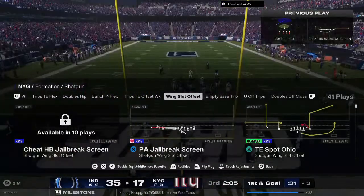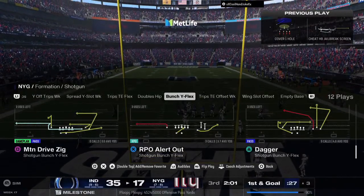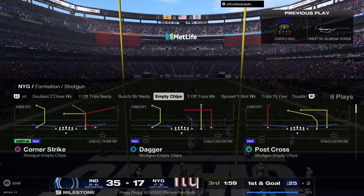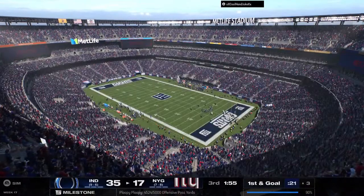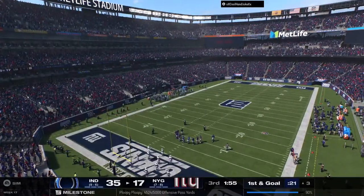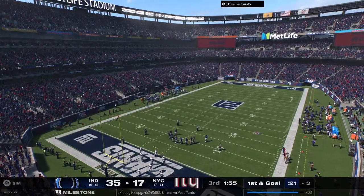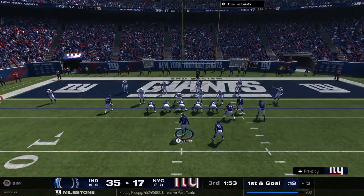They like to say it's about the Jimmies and the Joes. I think that's about the X's and the O's. That's a well-drawn-up completion that nets them a 1st down. Four downs now to get in. Here's 1st and goal.